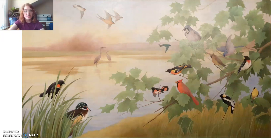Let's see if we can make any connections from our story back to this painting. Right away, I noticed that some of the birds that are in this painting were actually in our story too. I think it was a cardinal and a blue jay. Did you notice any other birds that were in both? What other things did you notice or observe? Could you make any other connections? One thing that's so great about birds is that we have so many different types of birds here in Wisconsin, but all over the world.